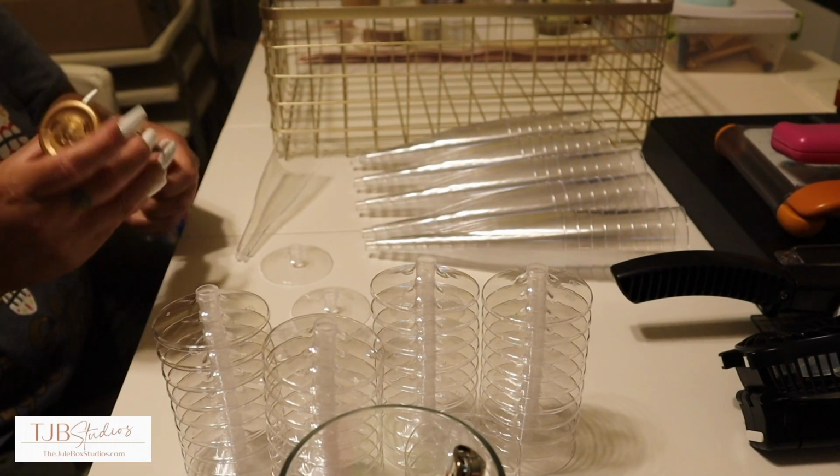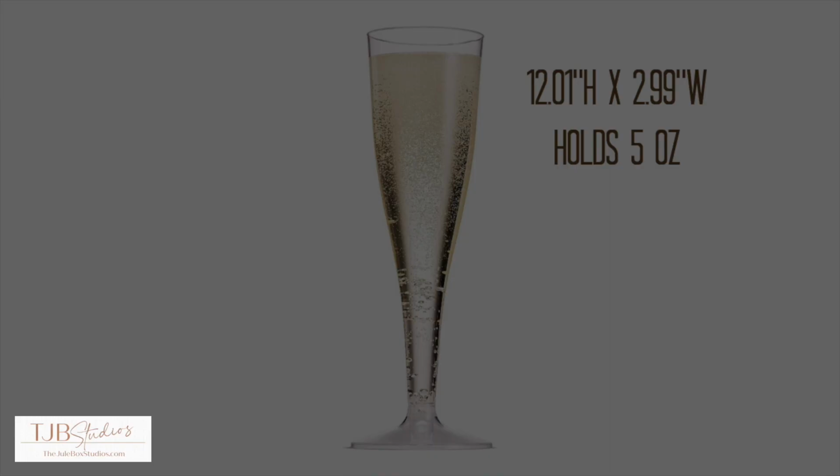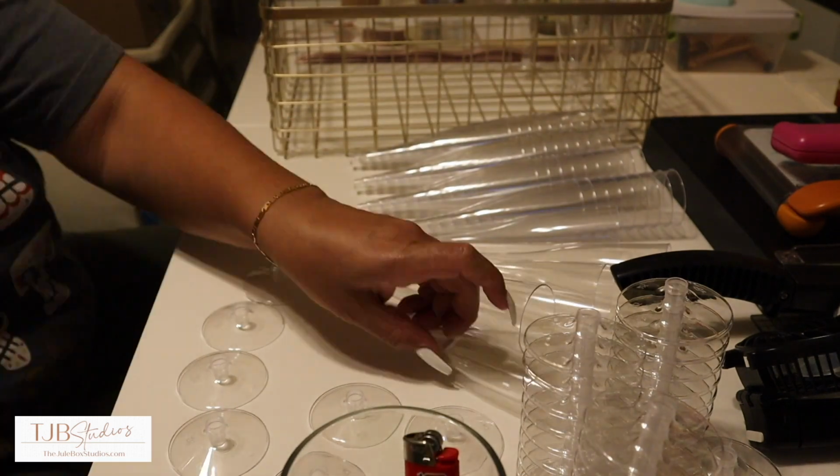These came in 2 pieces like this. Let me show you what they look like. This is the specs on them. 5 ounces is kind of small. I am going to go for a bigger ounce next time we do another party. But I just use a little bit of the glue, and I glue them all down to the base.